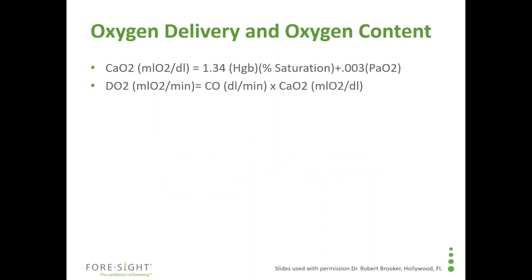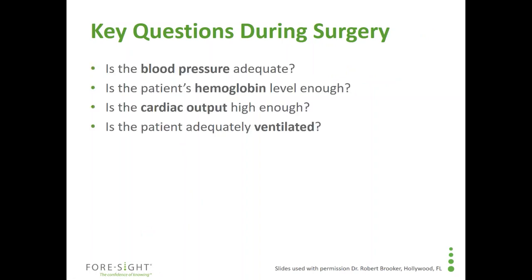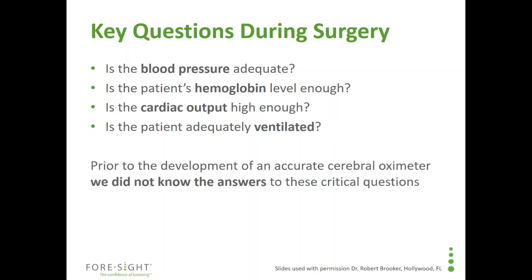Everybody in the room knows these equations already. So again, in terms of the key questions relative to the oximeter and cardiac surgery, these are the key questions. When you're on bypass, is the blood pressure adequate? We always have the hemodilution that occurs. So you're on pump, is the hemoglobin level high enough? Is the pump flow rate high enough? And then off pump, are you hyperventilating or adequately ventilating? These are all questions that one way or the other we have to deal with in every case.